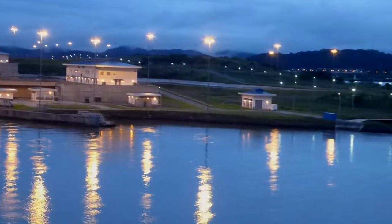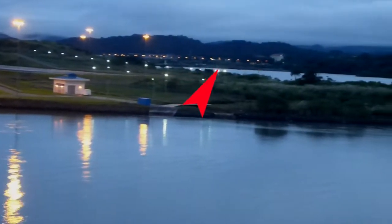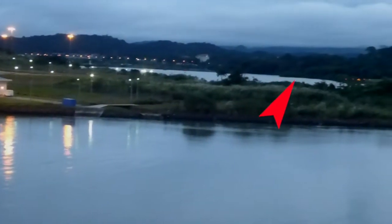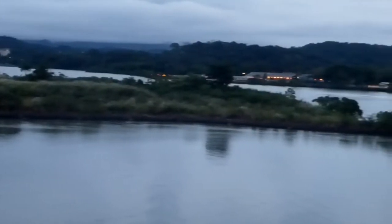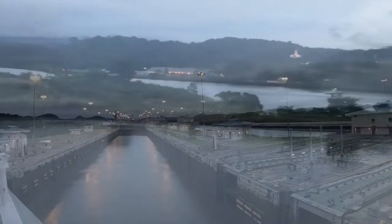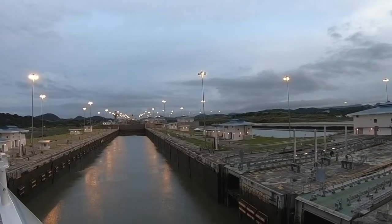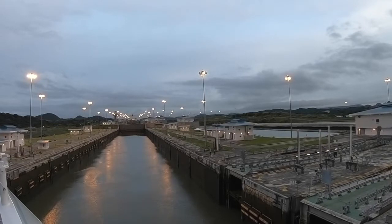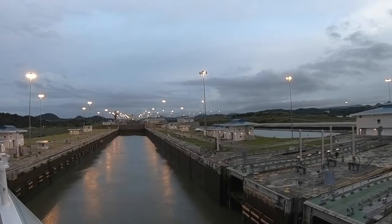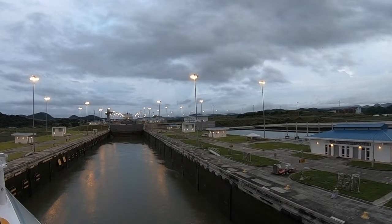The waterway off to the side is the approach channel to the Miraflores and Pedro Miguel locks. The old locks were open for business in 1914, and the new locks were opened in 2016. The new locks are for the larger ships. It is estimated that around 3 times as much cargo can be carried through the new locks as compared to the old locks.